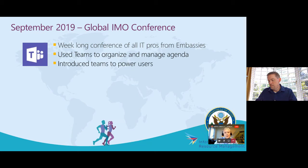I found it very interesting to be at that conference and watch people starting to communicate on Teams. And once again, in particular, the mobility of it. So they could be using their phones. They were organizing social events, but they were also seeing the agenda for the conference. And a lot of good interaction was going on.